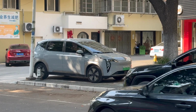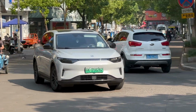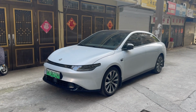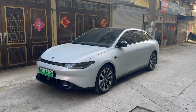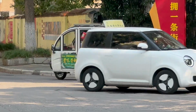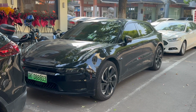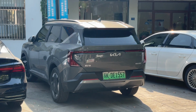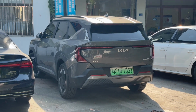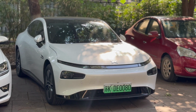There is another Aeon Y Plus. Here is another Leap Motor EV. Here is another Leap Motor C01. There is another Lumen EV. Here is another Zeekr EV. All right, I think this is a first for me in China. Here is a Kia EV5. Pretty cool. Here is another Xpeng P7.